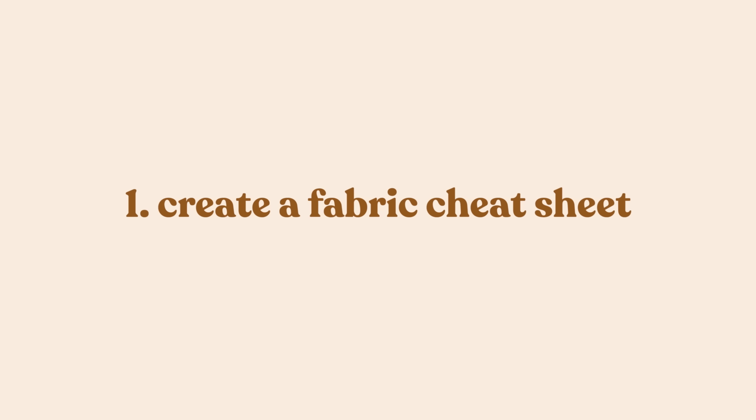Shopping for fabric can be super intimidating and overwhelming if you're a complete beginner, so hopefully the tips I'll be sharing in this video will give you a lot more confidence next time you're at the fabric shop. Tip number 1 is to create a fabric amount cheat sheet.